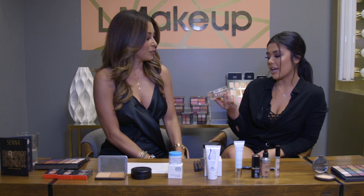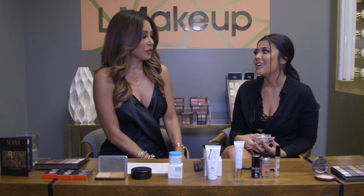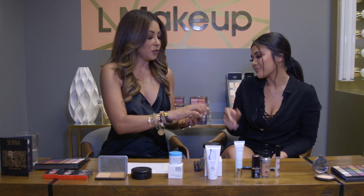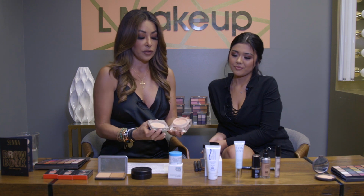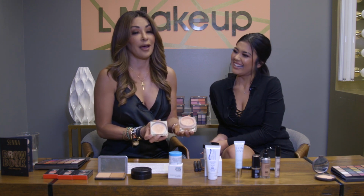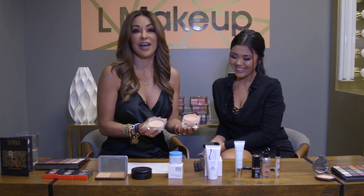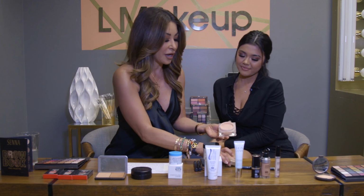The only thing I don't like is that it is a loose powder. So if I were to throw it in my purse, it might explode. And so I don't take this with me. I wish it came in a compact. But yeah, this is a great product. I wouldn't use this on my skin. It does nothing for me at all. Like if I take a selfie with this, it's scary. So I need something a little bit heavier.